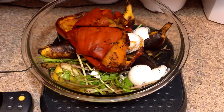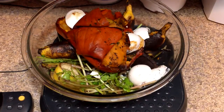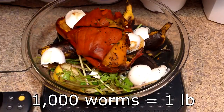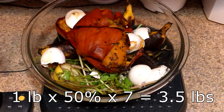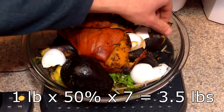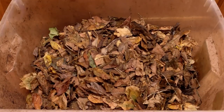But if you want your population to grow, you'll want to provide them with food equivalent to 50% of their body weight or more per day. So if you have 1 pound of worms, about 1,000 worms, and feed them once per week, they'll need 3.5 pounds of food or more in that weekly feeding. No big deal, right? Most families have that much kitchen waste and shredded paper or leaves available.